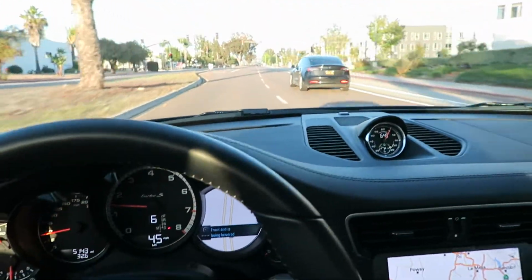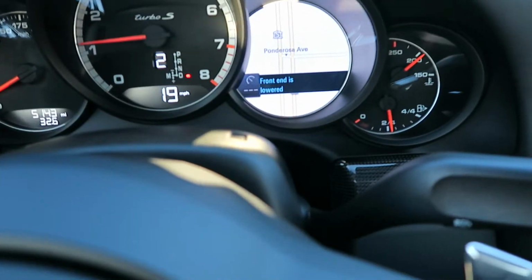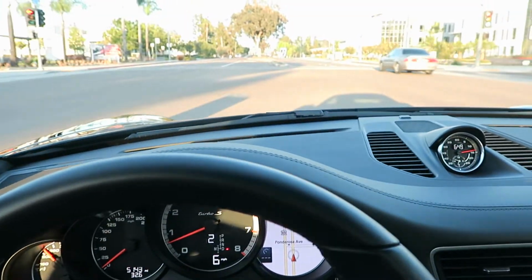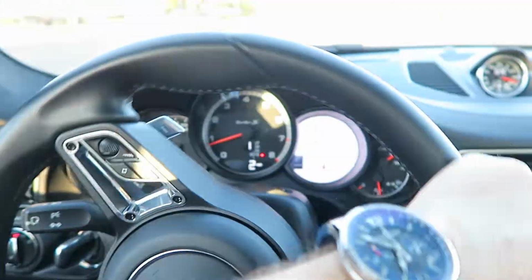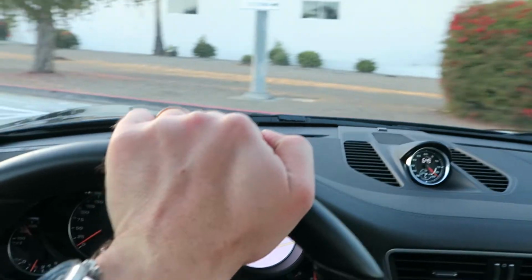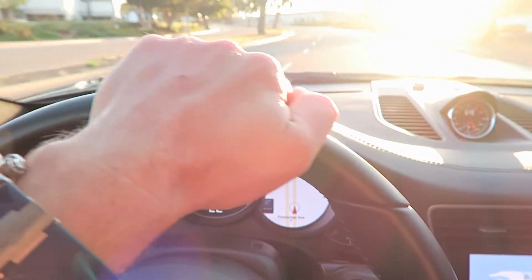Car drives perfectly. Very well maintained vehicle. See, the front end's automatically coming down for you once you hit a certain speed. Get into the drive settings in just a moment. Great turning radius. And obviously fabulous handling with the all-wheel drive system.